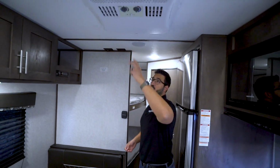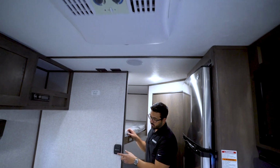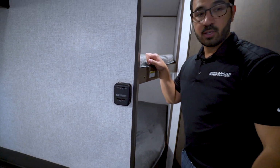Roof-mounted AC. The controls for the AC unit are right there on the unit itself. Your heat, of course, will be controlled by your thermostat right over on the wall, and the heat ducts are run through the floor, so that way they can put the heat ducts wherever they want.